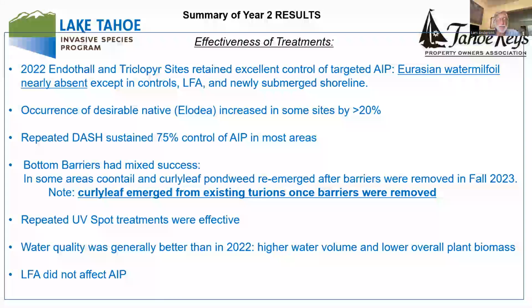Water clarity was better in general. And part of this has to do with the large volume of water that we had because of the high snowpack in year 1. But again, the LFA approach did not really affect our target plants. It may have some effect on algae, but right now what we can say is, at least to this point, it's not doing much to control our target aquatic plants. Next slide.